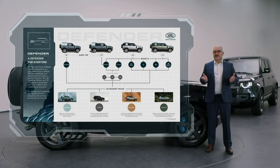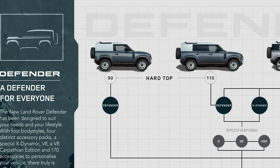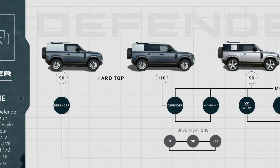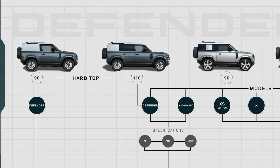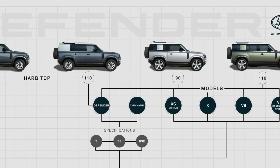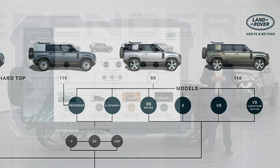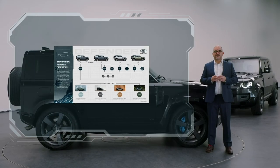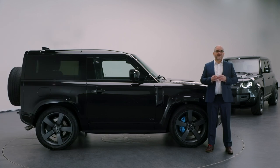The entry point is Defender, followed by the Defender X Dynamic. Both are available in a choice of S, SE or HSE specification. Then there is the new Defender XS Edition. This is a new model, replacing the popular first edition. 20% of all Defenders in the first year were first editions, and we expect the XS to continue that popularity.